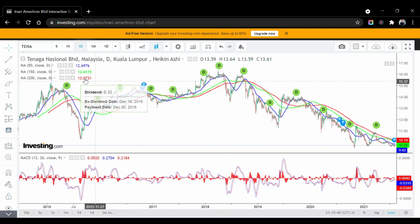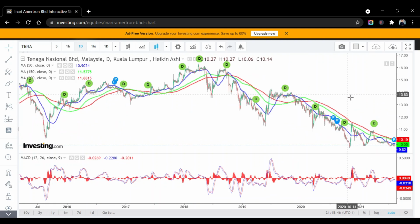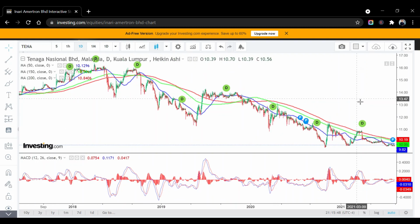All right, so you can see 50 days is below 150, 150 is below 200, so it's obviously on a downtrend. So for those long-term investors, you may still need to continue to wait until it makes a confirmed uptrend, then only you can start to add. But of course, some of us may need to study the valuation. If it's at a good buy, you can consider buying.